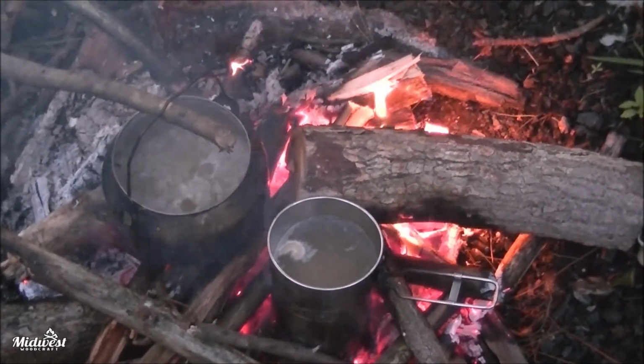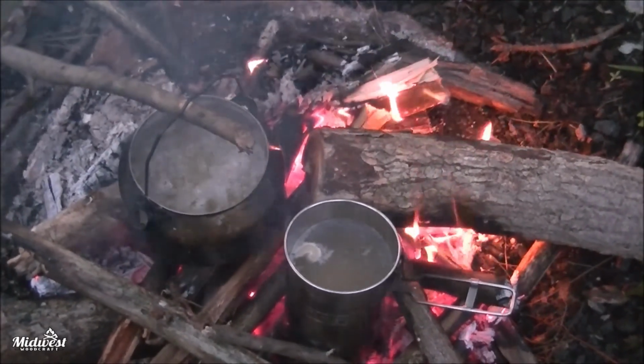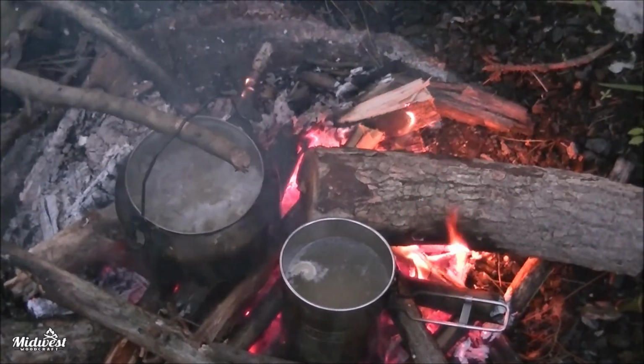Tonight's menu is macaroni and cheese boiled in skink water. Just like Mommy used to make. Lightning bugs everywhere. Pretty, ain't it, honey? Mm-hmm.